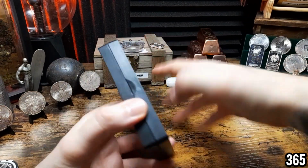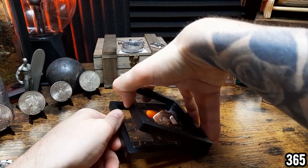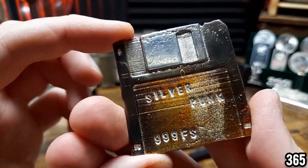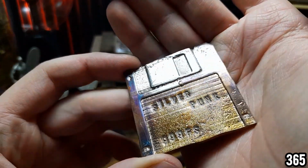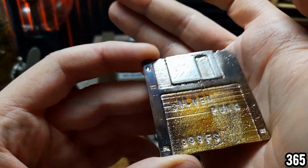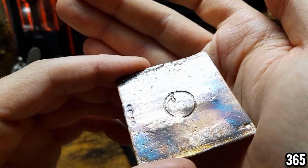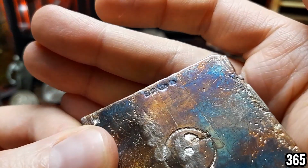Now, how do we open this case? Here we go. It already looks absolutely incredible. Now I'm going to be very careful because, like I said, this has actually already been sold and already has an owner. But wow, that actually looks even better in the hand than on the videos. Look at the detail he's managed to get. Now this has actually been sand casted when he's poured this. And to get this amount of detail in it is absolutely incredible. You've actually got a hallmark on it there as well.